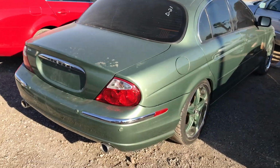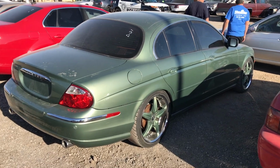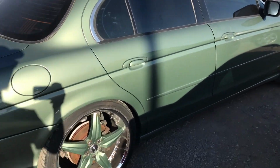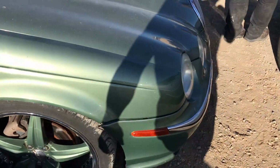What y'all think about the Jag? Y'all like the green on green? I like the green on green. I really like the green on green. Look good. Look real good.